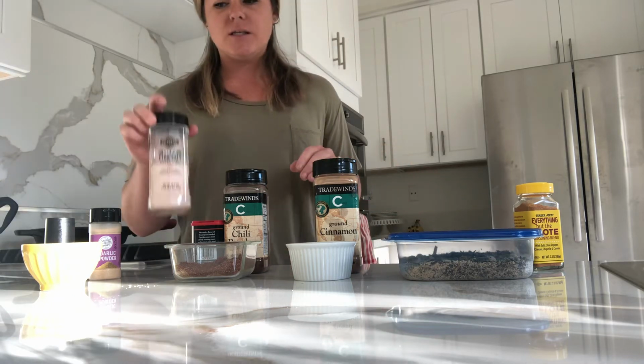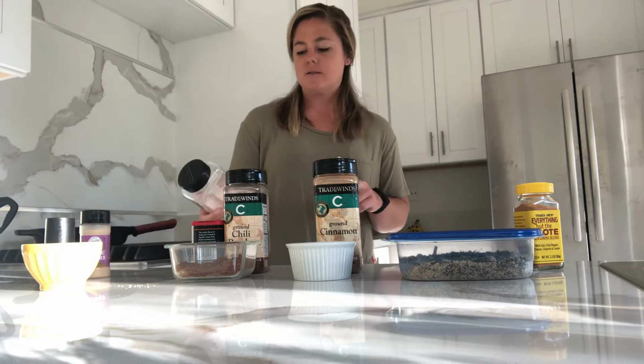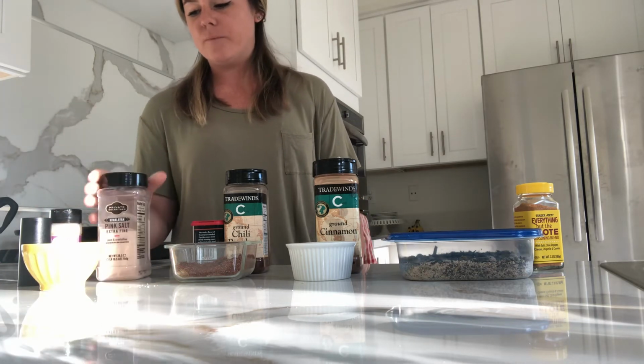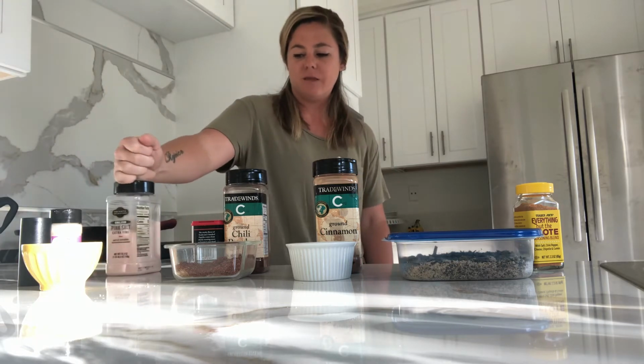I just made the switch to sea salt from kosher salt because I guess sea salt's really good for you. I'm sure it has its benefits. Now I know that it does, but it's a little bit better for you than regular salt, but it's a lot more potent than regular salt. So be careful when you're making your mixes with Himalayan sea salt.